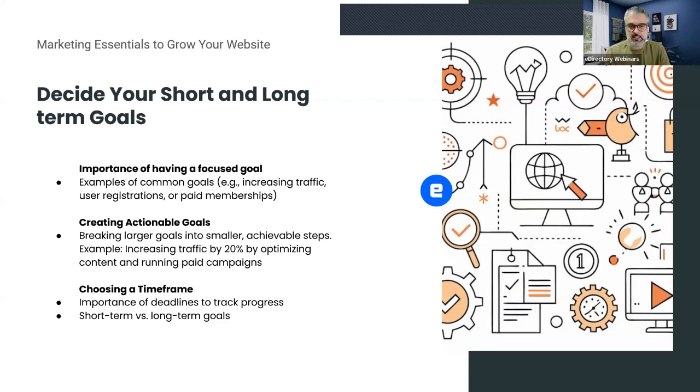I think that is easier when you break it down. Having a goal isn't enough. It has to be actionable. As I've mentioned, you have to create actionable goals. For example, if you have a big objective, you can break the larger objectives down into smaller ones that are achievable by steps. For example, if your goal is to increase traffic by 20%, you can create a plan: I will optimize my content for SEO. I will create more content.